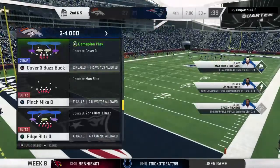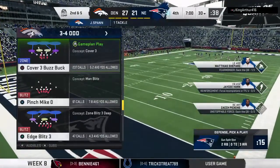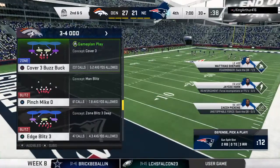Back now here on EA Sports. It's Patriot football, but they trail here as we begin the 4th quarter.